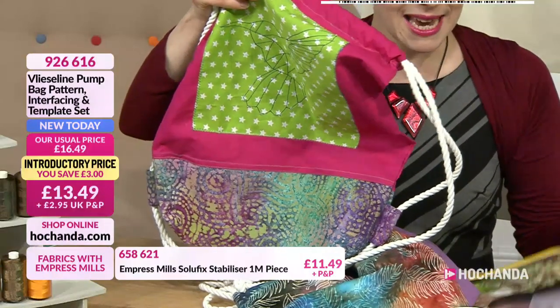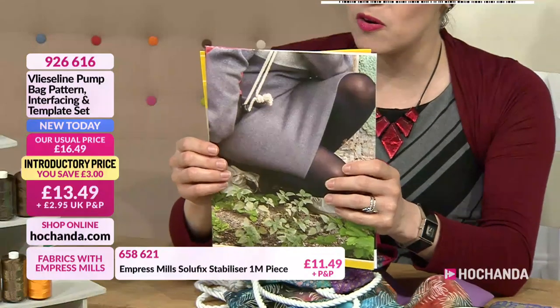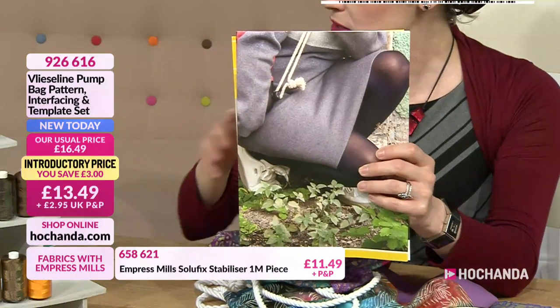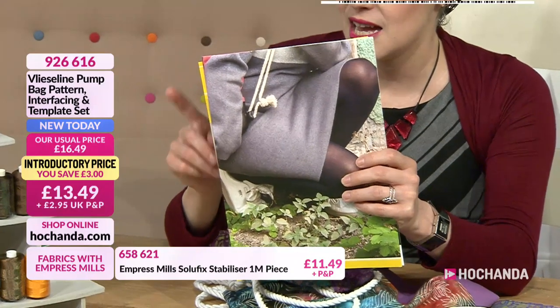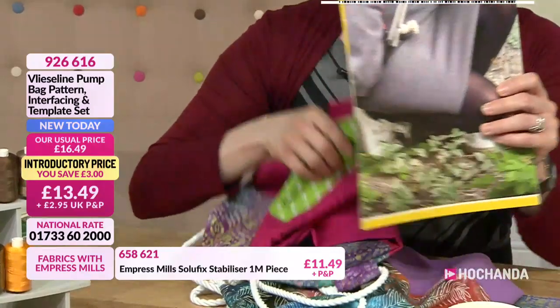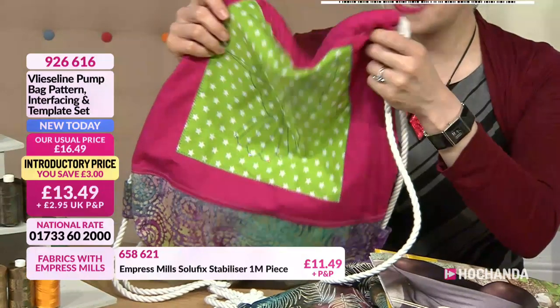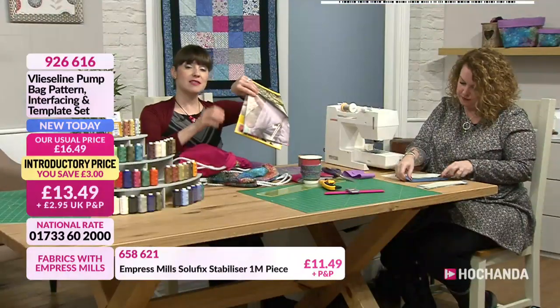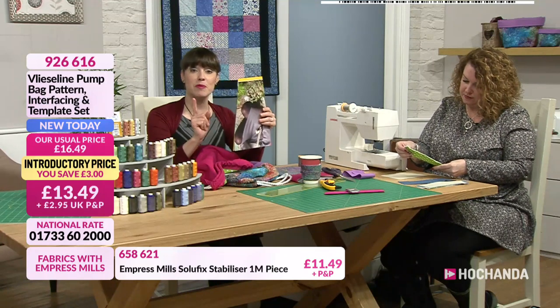Your kit will come to you in a nice, very wrappable box, and you've got your templates, and you'll also have your Decaville and your Solufix. It's a really nice little design. £13.49 for your kit. Item number is 926616. Here's the wrappable box.